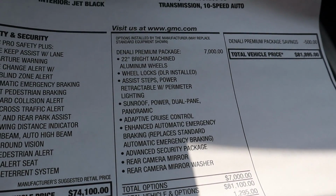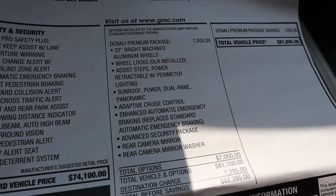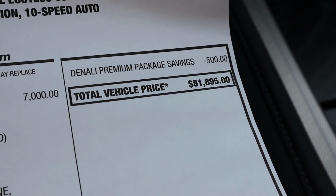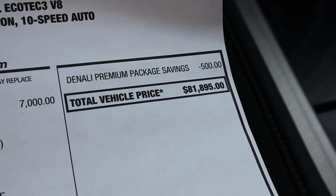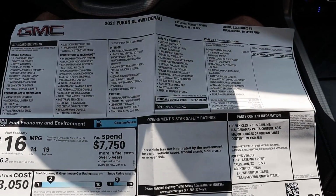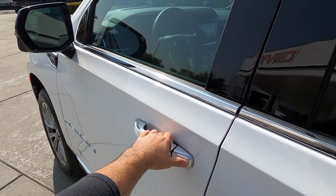So that Denali premium package, $7,000, and there's all the stuff that comes with that. And then we can see the total MSRP, $81,895 after all of the options. And yeah, pretty cool. There's your view of the window sticker. Let's take her out and see how she drives.